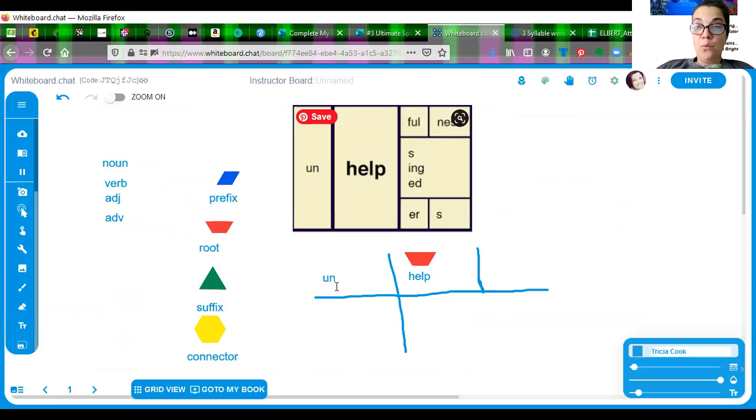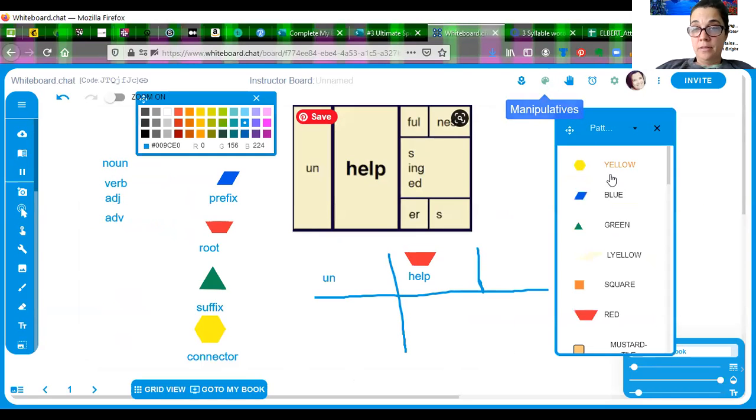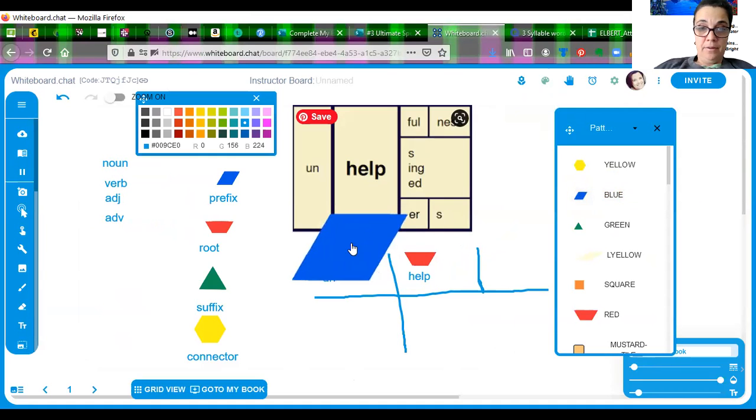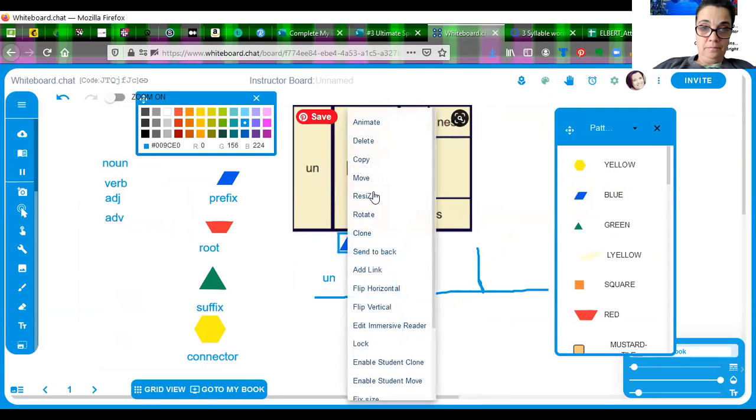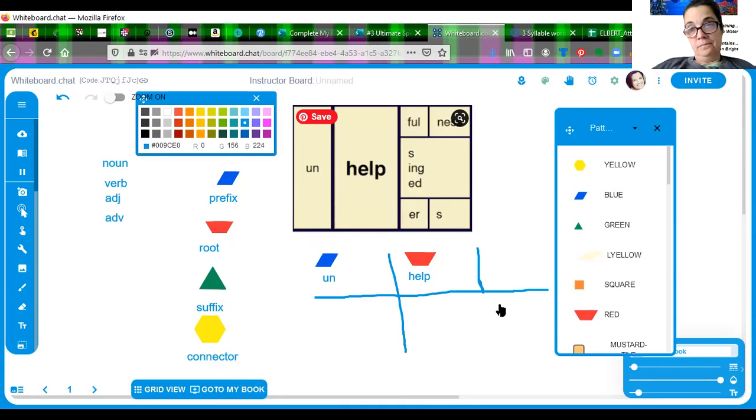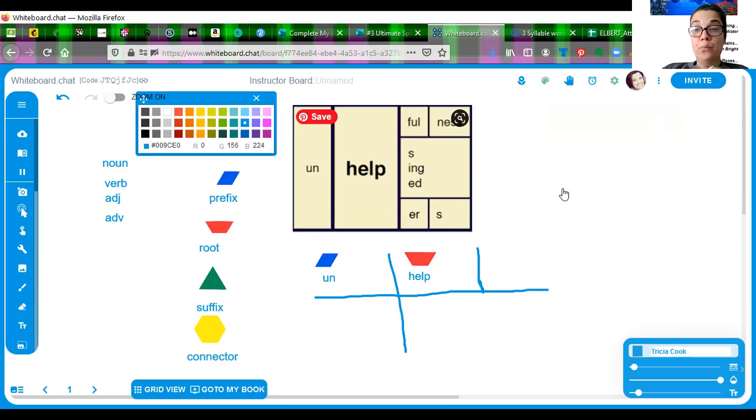So, we already could know what it means. Unhelp means not help, right? Okay, let's go ahead and give it its shape. Now I'm going to let you choose. I suggest we go for no connectors, which were form or prefix. Let's just go for suffixes. So that gives us three options: S, ing, and ed. You choose S, ing, or ed.